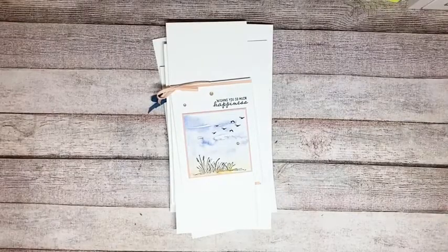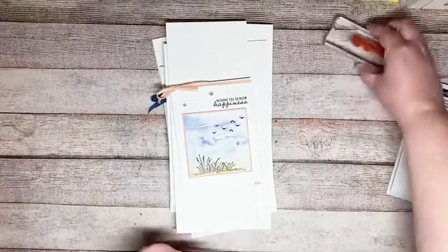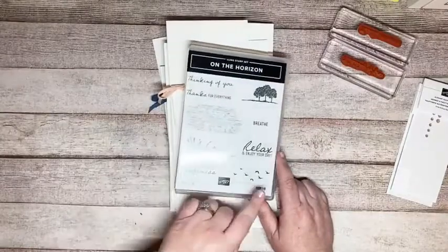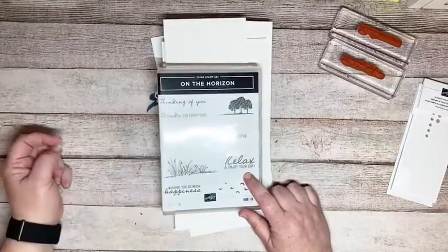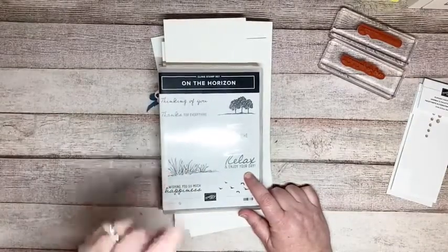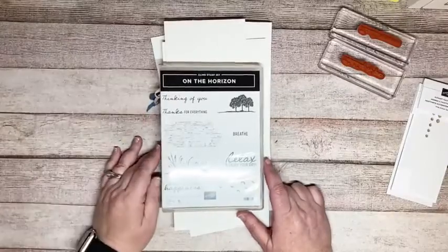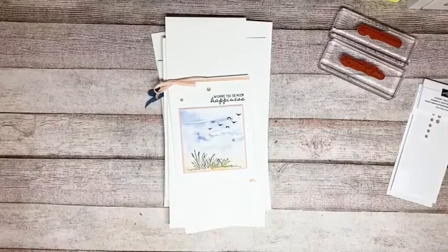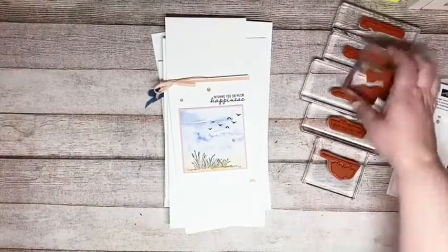I'm going to pull out all my stuff here so that I'm not floundering for it all in a few minutes. Now this stamp set, let me show you actually the stamp set here. So this is on the horizon. The birds, perfect with this paper, perfect. And then you have the trees, and then you've got this little grassy area. And the sentiments in it are really nice as well. I really love this. I actually didn't think I would like this at all, but I got it because it was part of what was being used in our convention. So I went ahead and got it, and I have seriously fallen in love with this. I haven't used this yet, but that's next on my list. I'm going to do a couple projects with that. And the only ink that you need for all your cards is black Memento.